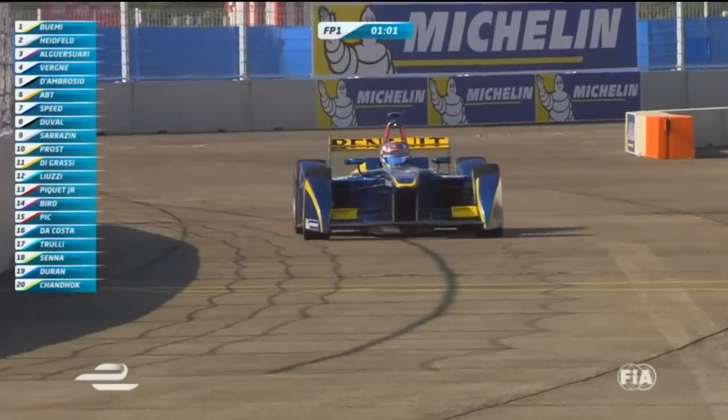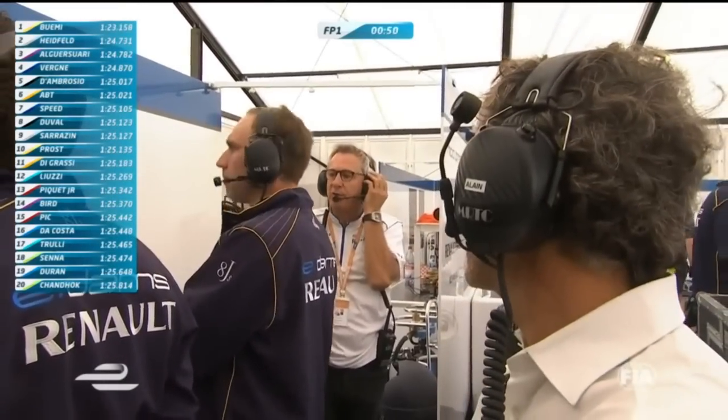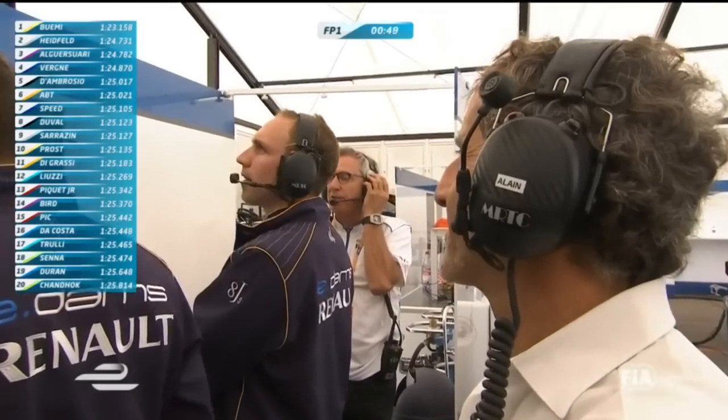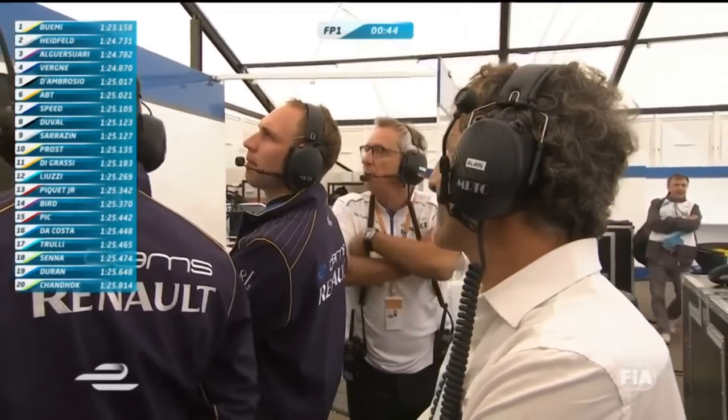Purples in every sector, so looks like he's using the maximum power, and that may be the reason he waited that little bit longer before he left pit lane, to just conserve some energy, so he's got the full punch at the end of the session. Yeah, they did that. The e.dams team were the only guys to do that last time out in Monaco as well. So will they do that with Nico Prost too?